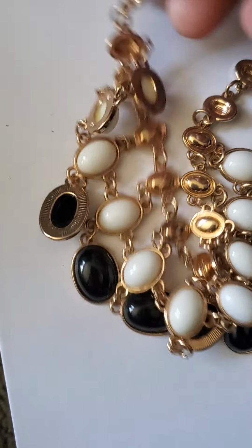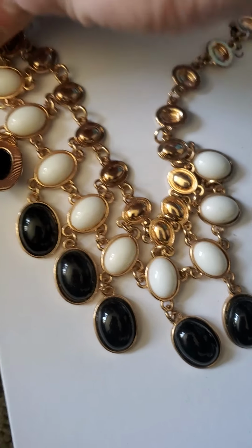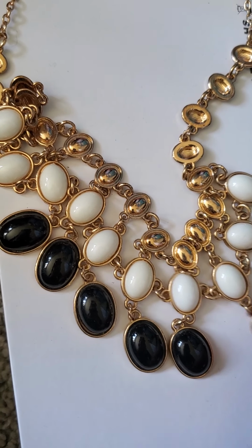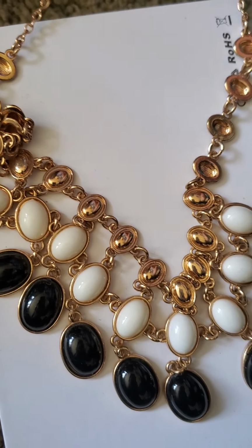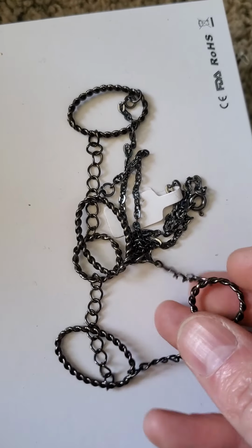And then there's this necklace here, which kind of is that collar style of necklace with the black and white faux onyx on here, and yeah, it's in really good shape as well, and very, very pretty. So I'll probably be looking for that $20, $25, something like that for that. And then there's this little simple long necklace, and I'll probably be looking for like $10, $15 for that as well.